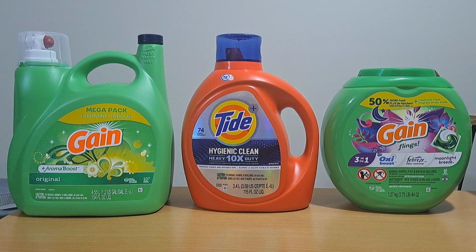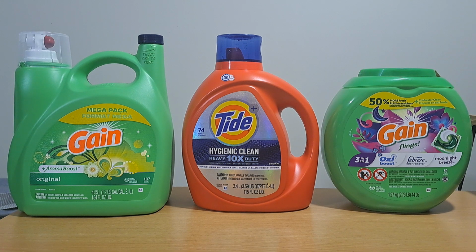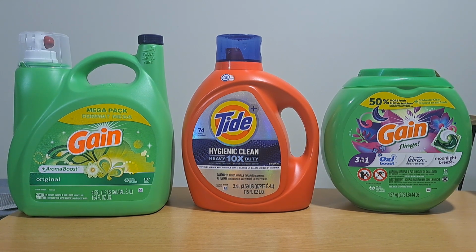Okay, all right. So this Tide liquid was included. I normally don't get the hygienic clean. I usually just get regular Tide or Tide with Downy, which I get a lot, but they were sold out of the Tide with Downy, so I had to get this one. If I would have gotten the next size up, which was also included in this sale, it would have been like $27.99, and you know I didn't want to go that route. I wanted the least out of pocket. So I grabbed this Tide right here, which is regularly $18.99, but it is on sale this week for $15.99.